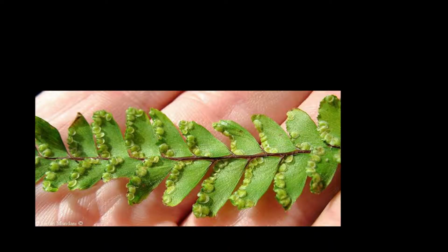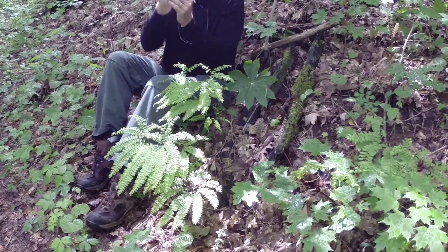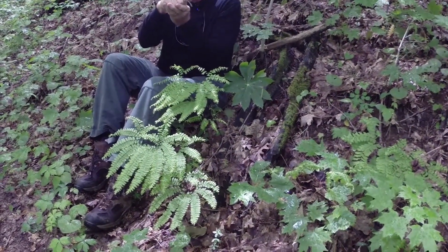Now, the place where that's done is in the sori. And these have sori on the underside of the leaves, where the leaf at the edge of the plant just flaps over, and in that little groove right there is where meiosis occurs. The little structures are called sporangia, and they're protected just by that flap of the leaf.